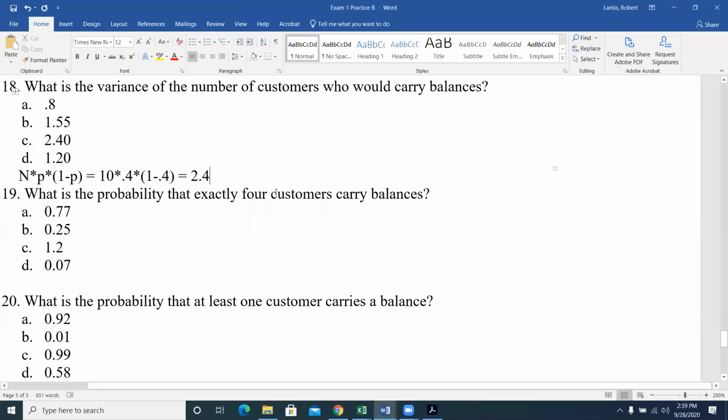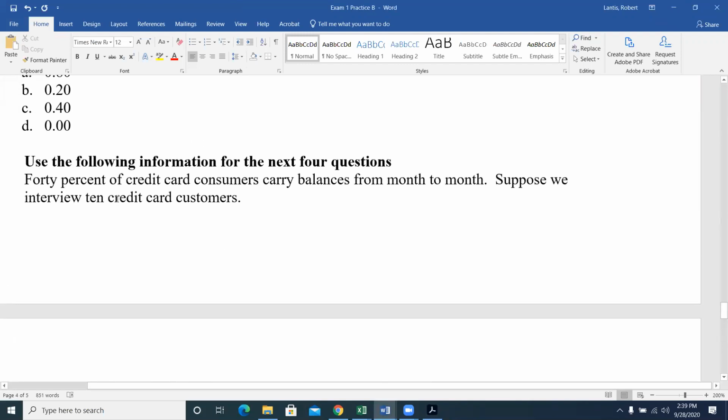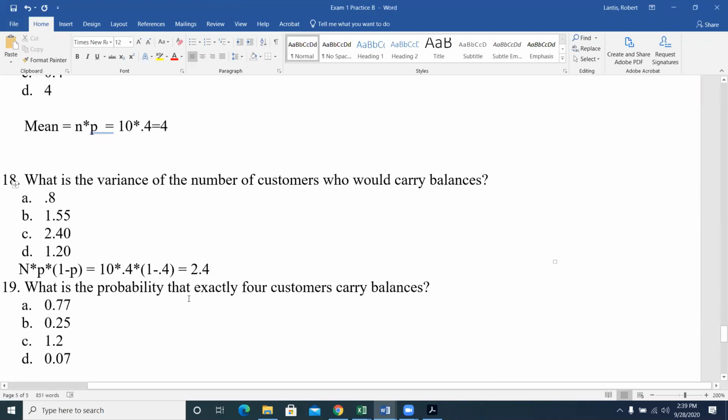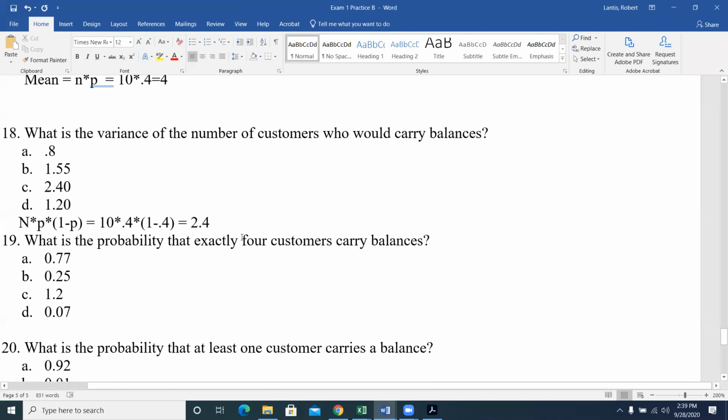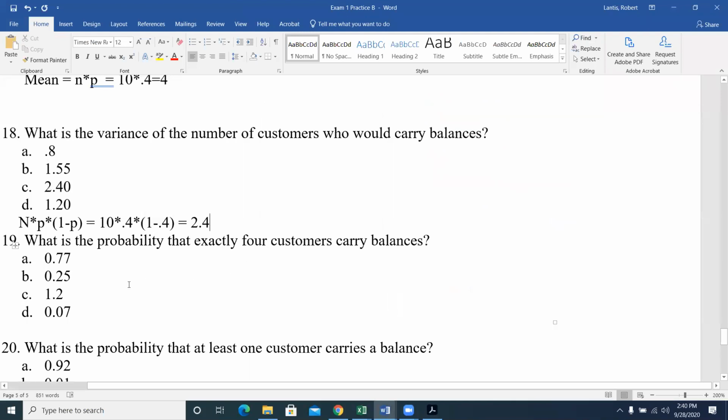What if I wanted the probability of exactly 4 customers carrying a balance? Well, I've got n is 10, p is 0.4, my x is now 4, and I want the probability of exactly 4 customers. So I can use this binomial formula, plug in 10 for n, 4 for x, 0.4 for p, and that's just a matter of plugging and chugging, right? Now, which of these can I rule out right away? I'm looking for a probability, so right away I know that 1.2 can't be it. I have to be somewhere between 0 and 1.